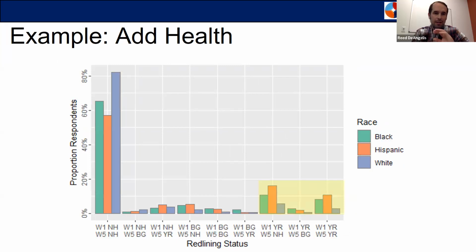But that's not to imply that the redlined areas are empty, obviously. The group on the far right of the horizontal axis is the group we're really concerned about the most. These are respondents who live in yellow or redlined areas at wave 1 and wave 5, or across the life course. We can see that this group is disproportionately Black and Hispanic. Around 10% of Black and Hispanic respondents fall into this group, compared to around 2 to 3% of white respondents. And if you scoot over about 2 groups to the left, you can see that an even larger proportion of Black and Hispanic respondents lived in yellow and redlined areas in adolescence, but now live outside of the redlining map boundaries as adults. So the proportions here are closer to 15%. We can go to the next slide.